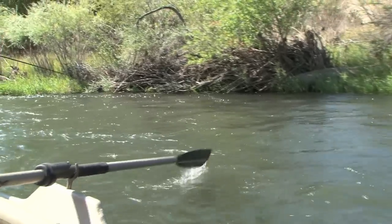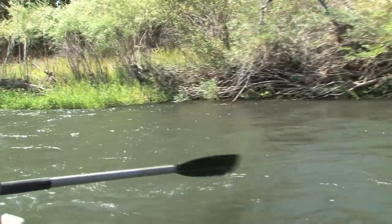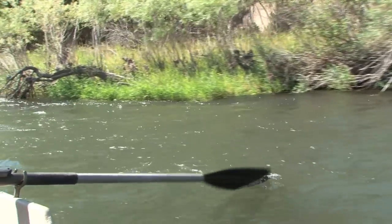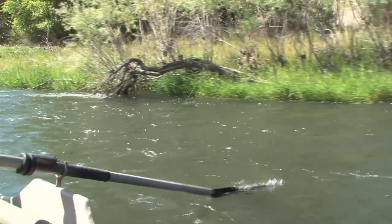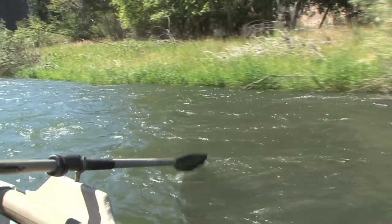If you're planning an adventure to the Yakima, my number one piece of advice would be to hire a guide. It is a good boat river, especially from June through August when the flow is very high. This river is managed for irrigation. It comes out of a dam. It's a tailwater. So it really is difficult wade fishing.